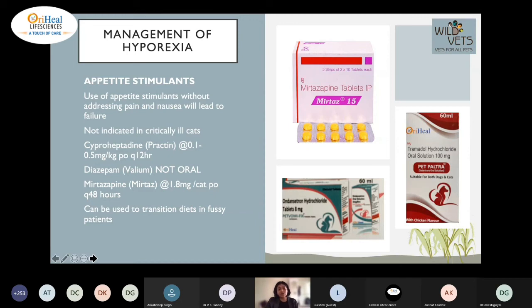Sometimes it can cause anorexia or make it worse in cats, but it has a slightly anti-emetic effect, which helps in CKD cases. Okay. And it's very, very useful also to be used very short term to transition diets in fussy patients. So that's another tip.